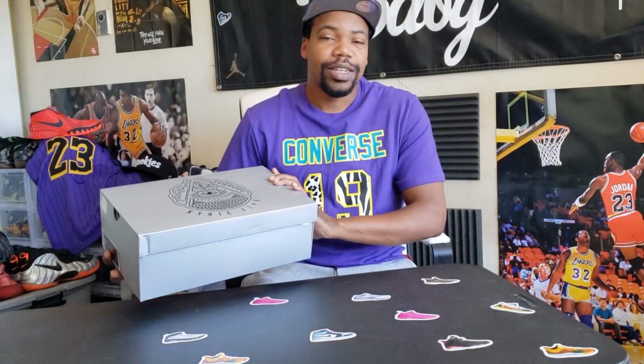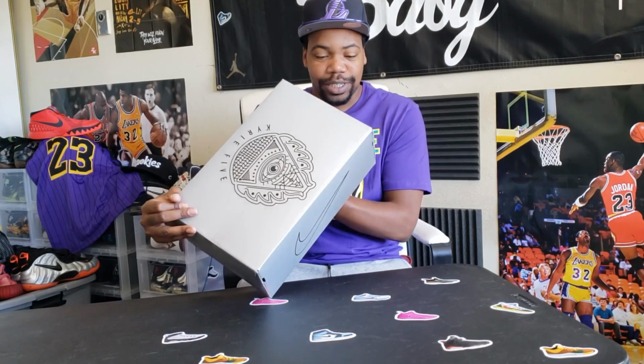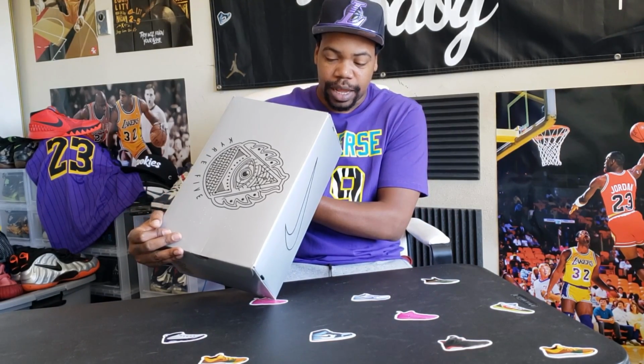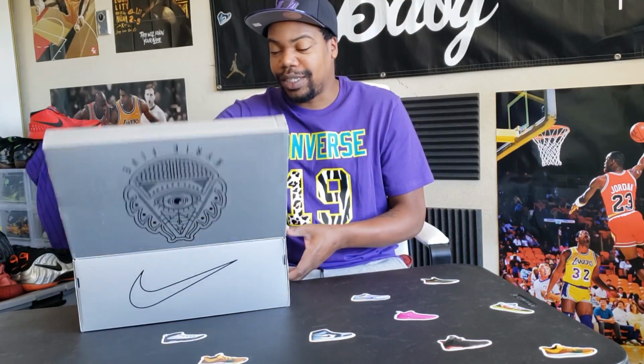Without further ado, let's get into the shoes, you dig? Same old thing with the box, nothing different, you know what I'm saying? Size 13, Obsidian LT Current Blue. That's the colorway on the box. Let's go ahead and get these things out.